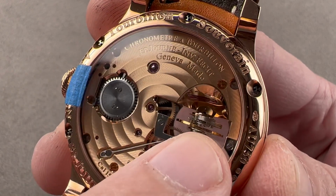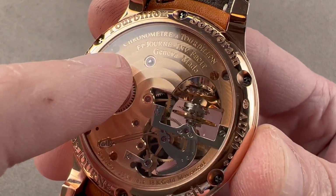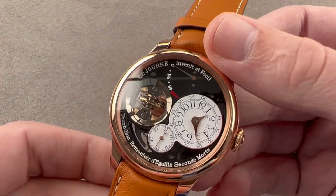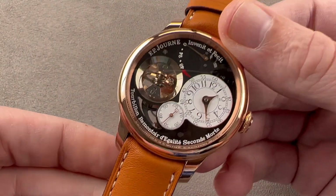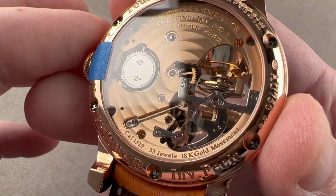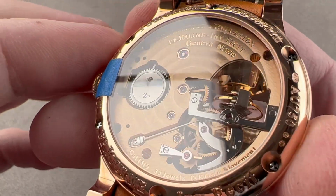We have 18-karat rose gold bridges and plates, which means we have a gold dial, a gold movement, and then a gold case. So this watch, though 42 millimeters, feels in terms of mass and heft like a much larger watch. It's 30 meters water resistant, so don't take it swimming. And you can see it is nicely finished.